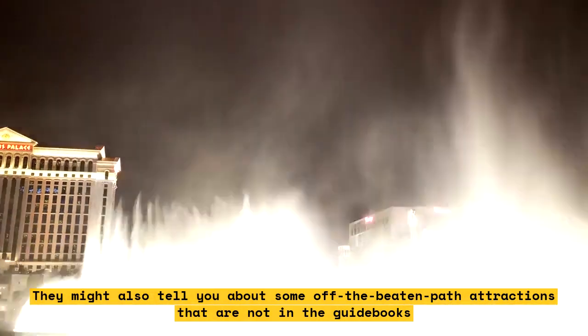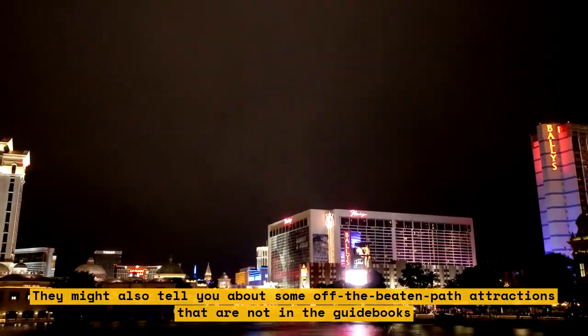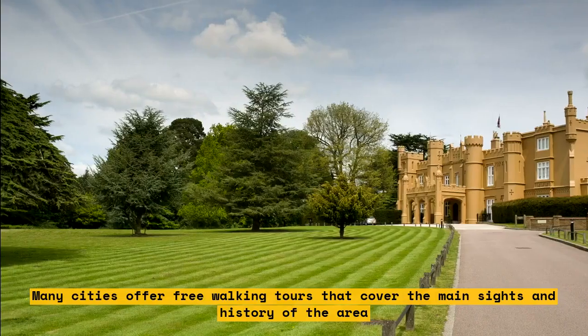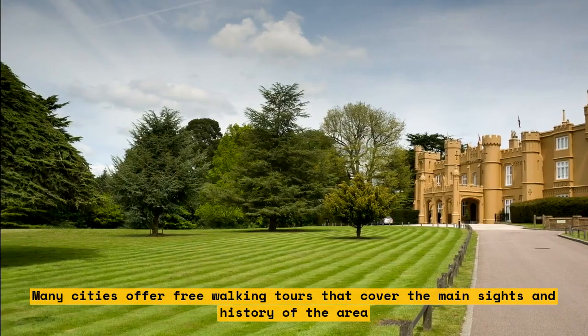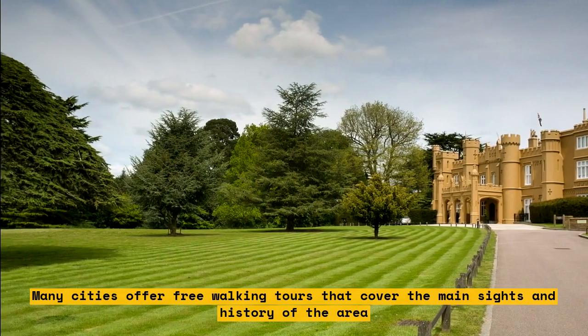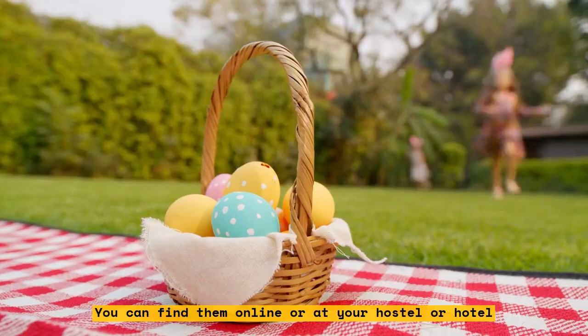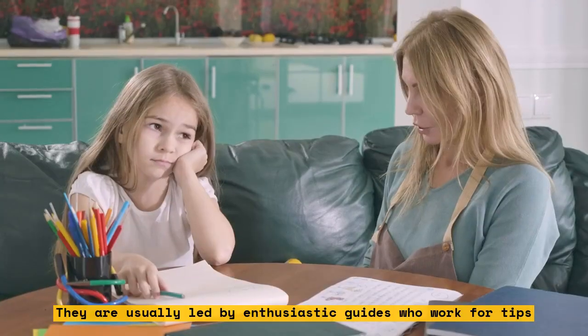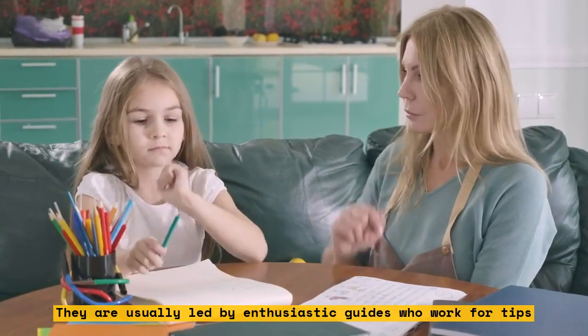Join free walking tours. Many cities offer free walking tours that cover the main sites and history of the area. You can find them online or at your hostel or hotel. They are usually led by enthusiastic guides who work for tips. You'll learn a lot and meet other travelers.